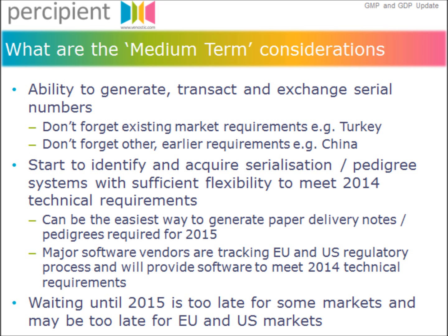In terms of medium term, we're going to obviously have to be able to generate, transact and exchange these serial numbers. Again, there are existing requirements for some markets. Turkey is the one that's often cited. And before we get to 2017, so as early as 2015, there are other markets such as China who will require this unique identification of products. There's also potential, as we saw last time, for countries like Argentina, Brazil, and so on, to introduce these requirements relatively quickly. So manufacturers need to start to look at solutions and think about how they're going to acquire solutions to support these requirements for serialisation and pedigree.